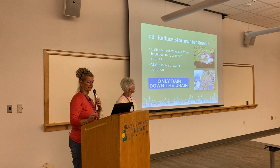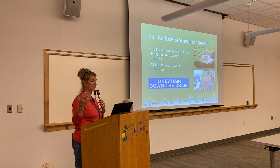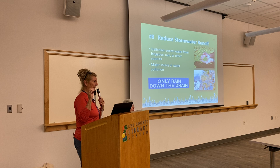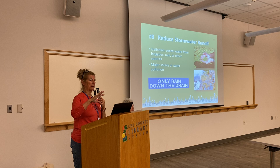So number eight is reducing stormwater runoff. Stormwater runoff is excess water from irrigation, rain, and other sources that goes off into the street. It starts collecting pollutants and nutrients, and then it goes down the storm drain. In Cape Coral, that goes right into a water body, so nothing's getting filtered. One of the directives of Florida Friendly Landscaping is to keep as much of that rainwater on your landscape as possible, so that it filters down into the aquifer without carrying all those pollutants from the street into the water body.